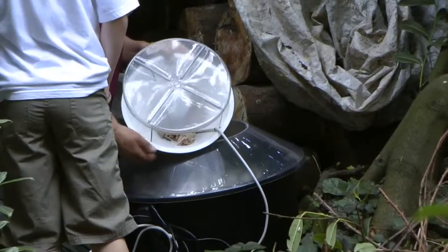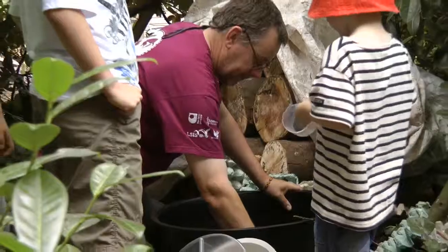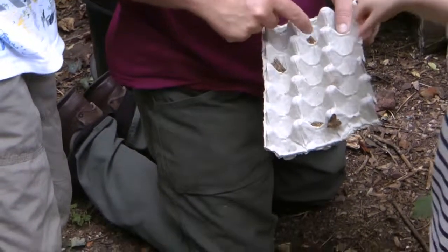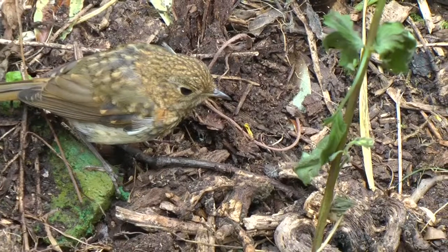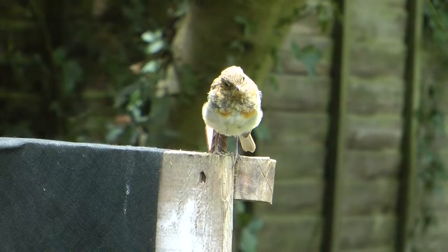In an English country garden. Robin, Robin, Robin, don't forget the robin.